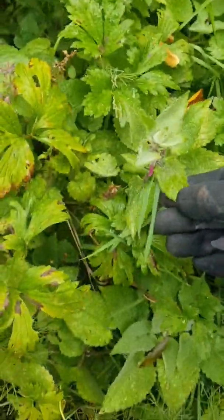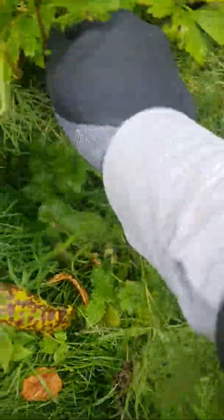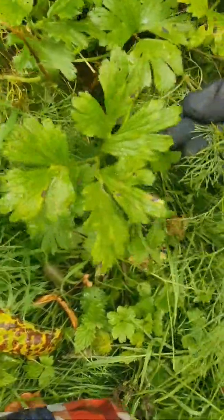Does it? I'm gonna take some of this, I think, and just see if I can pull it out. Hedge woundwort. Hedge nettle. No, I'm gonna have to cut this.